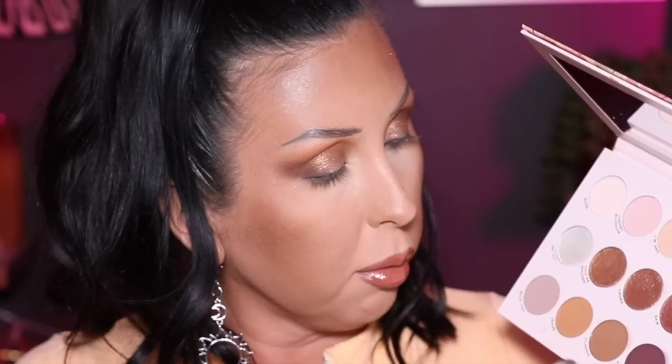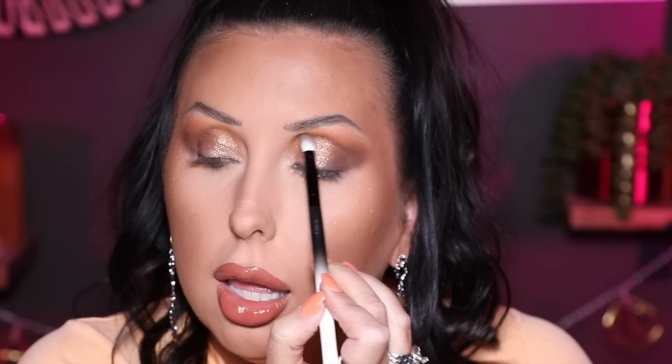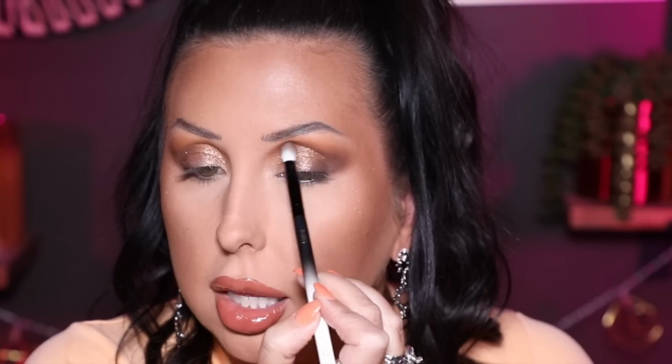I'm gonna go back because now that it's coming together, I'm like, ooh, we need more. So I'm gonna go back with the brush that I used with Moody. I'm gonna dip back in here a little bit. Now I have a nice mirror in this palette. I'm gonna tap a little excess off. I'm gonna make sure this is fine, and then I'm just going to lightly move this brush right in here. So just tracing out like this, and then just adding a little depth right here because I want this eye to be even more dramatic.